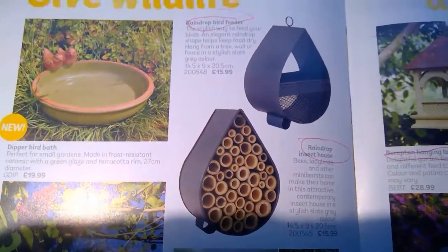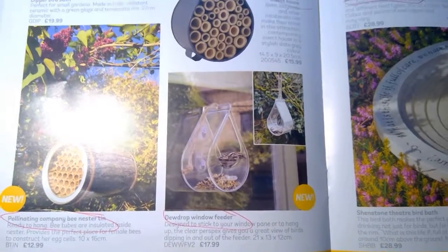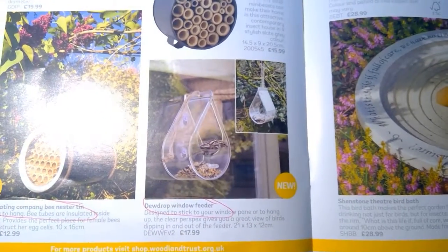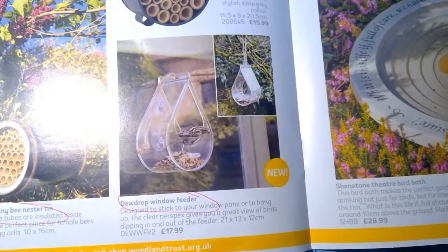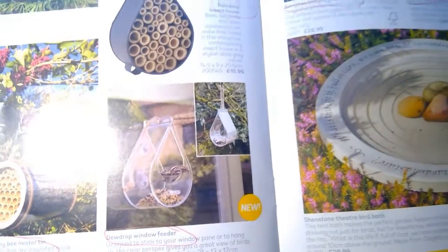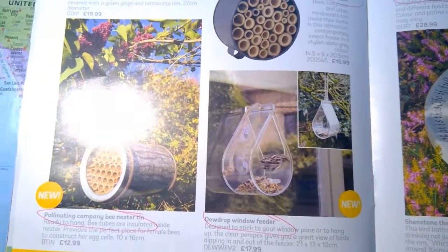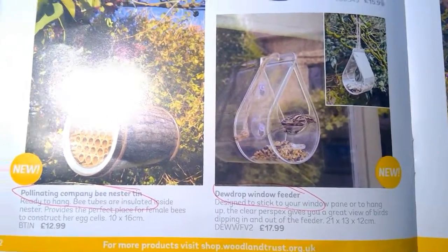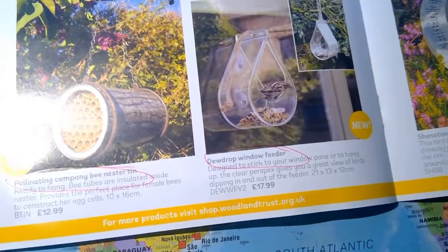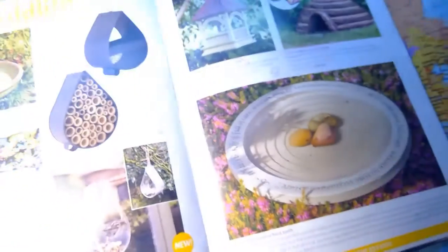I think are really good for people who don't have much room in their gardens because they're quite small, and especially this one. If you live in a flat and don't even have a balcony, then this is especially good because you can just stick it to the outside of your window, which I think is such a good idea, and also that means that squirrels cannot get to it. And then there's this sort of tin which is camouflaged for bees, so I think that's also really good.